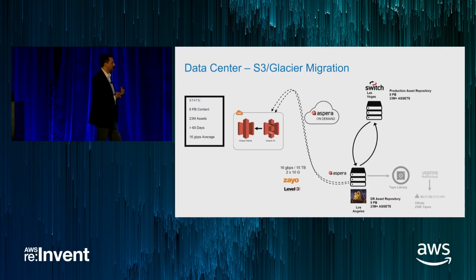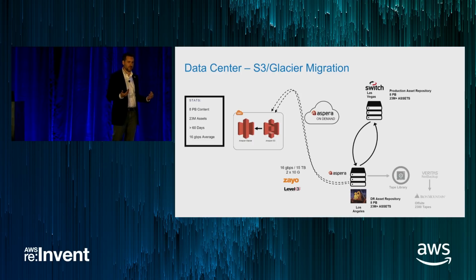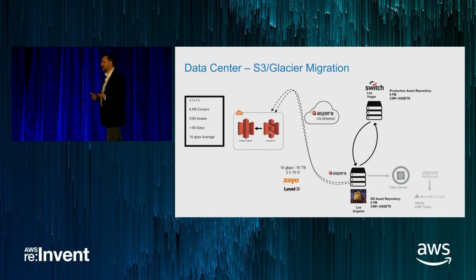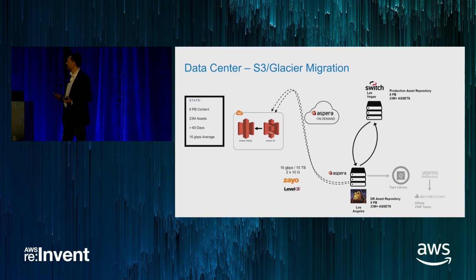So what we've done, kind of as depicted there, is we decided to take the DR, which was about an 8 petabyte cache in Los Angeles, and replicate that up to Amazon East, because we decided that would be our DR site for what we were doing, and basically landed on S3, but lifecycled it immediately down to Glacier because it is DR and we didn't need it to be hot.